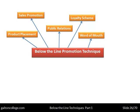Many companies do them. There's also word of mouth, trying to get customers to explain to each other about the product and the desirability of the product, and having a sales force that deals directly with the customers face to face and able to discuss the product.